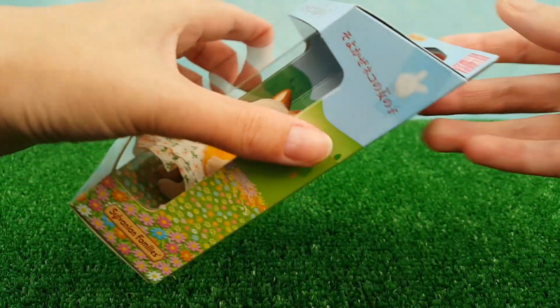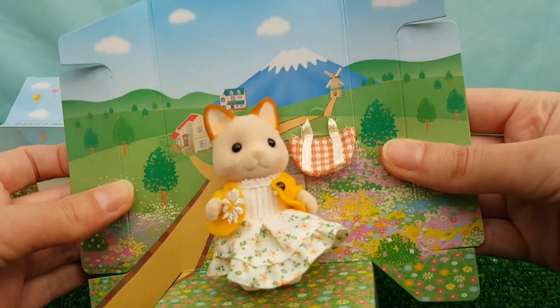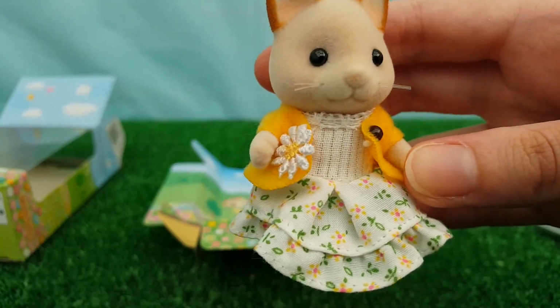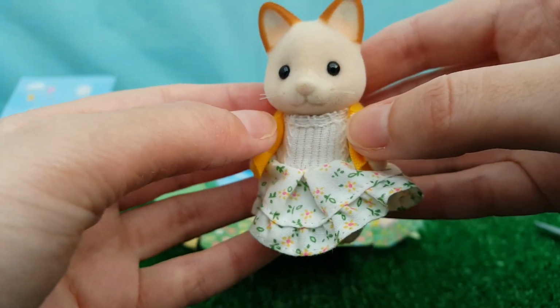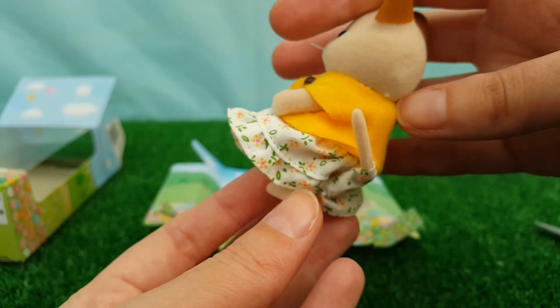So let's get her out and take a closer look at her. Here you can see a much better view of that backing card. I absolutely love that. It's so detailed and pretty. I love the colours as well. It's so colourful. Here she is out of the box. I love her little outfit. She's got kind of a, it could be a dress or you could call it a blouse and a skirt. But I love the fabric, and the little yellow accents in the skirt match her bright yellow cardigan.